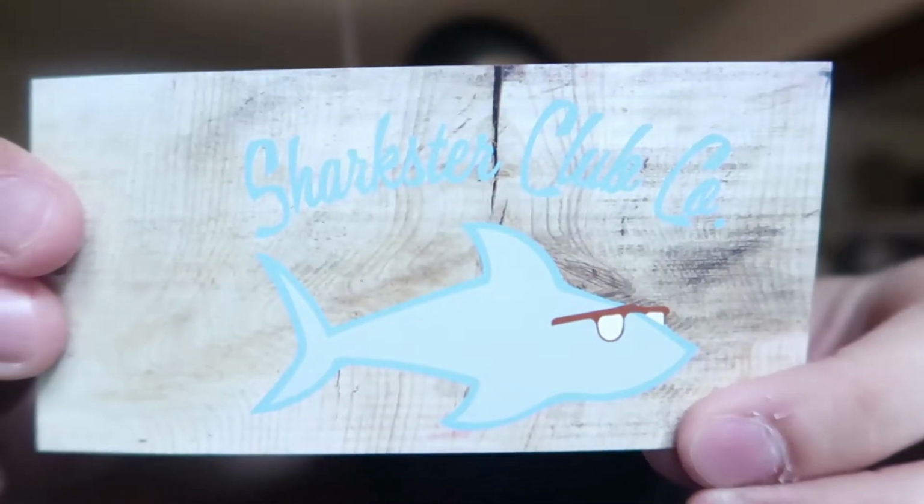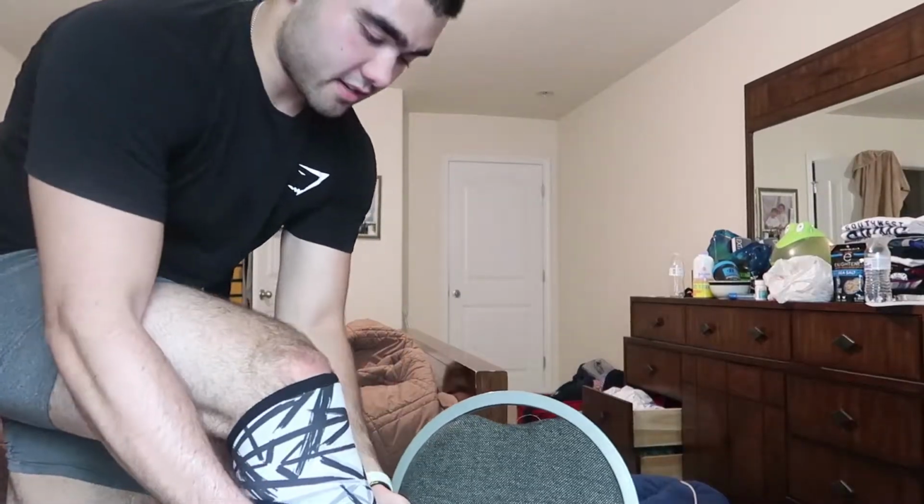There's that Sharkster Club company. They look pretty nice. They're kind of cool. Here, we're gonna try these on while I am half naked. Ugh, these are larges. These are tight. Excuse my nakedness. They're 7mm thickness, so that's thicker than my Ray-Bans. That feels dope. I really like that. Maybe I should get some pants on.